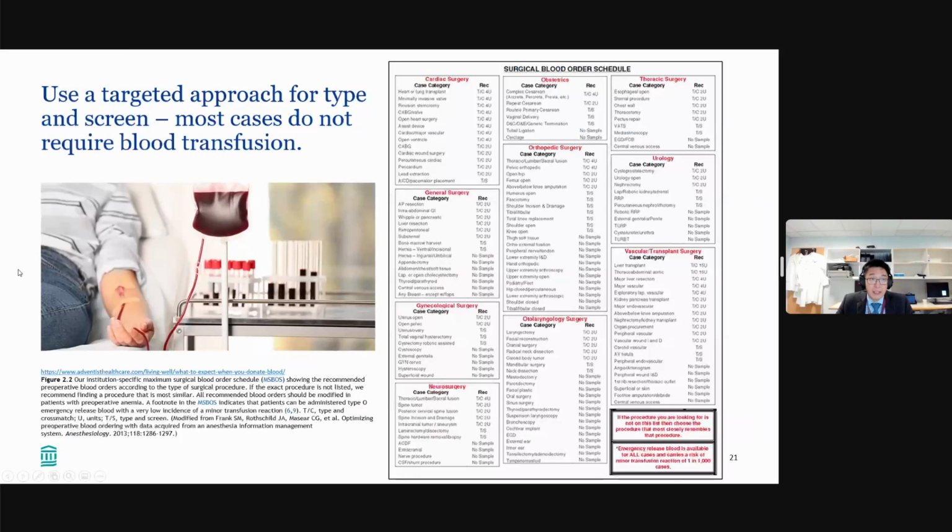This goes double for blood transfusion. So when we think about drawing a type and screen for patients who need blood transfusion, not all patients really need to have a type and screen sample, only if they're going to have a case that would require such a thing. For example, these are our recommendations that we use across our hospitals for picking which patients will need blood and how much to prepare.